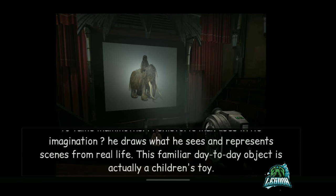Prehistoric man uses little imagination. He draws what he sees and represents scenes from real life. This familiar day-to-day object is actually a children's toy.